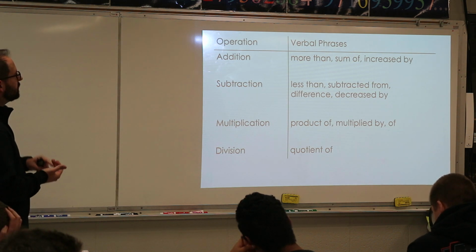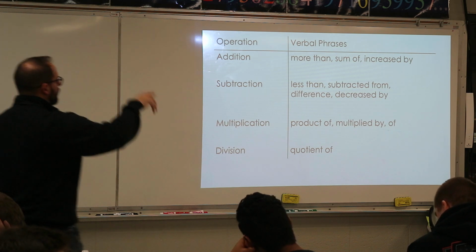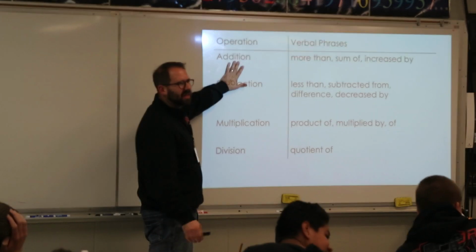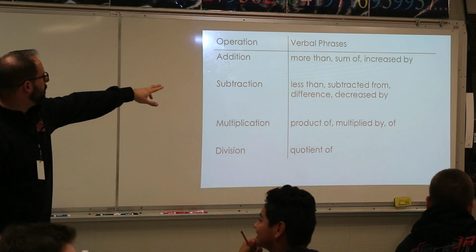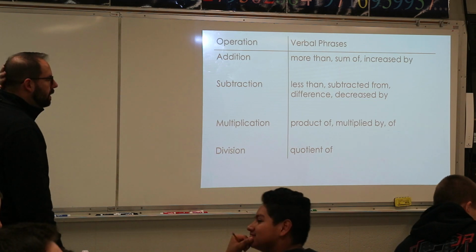So I had sum of, more than, increased by, total, added to, like we had a bunch. I'm going to try to resend this out over the weekend because I want to clean it up a little bit. I'm going to try to put it in columns, kind of like what you see here. Next one, subtraction.